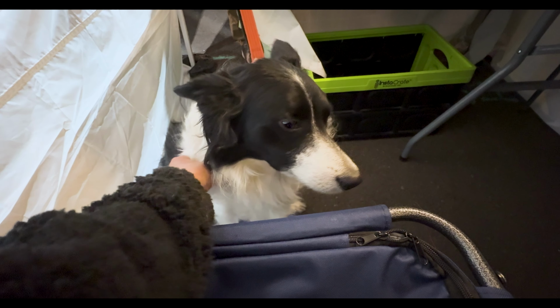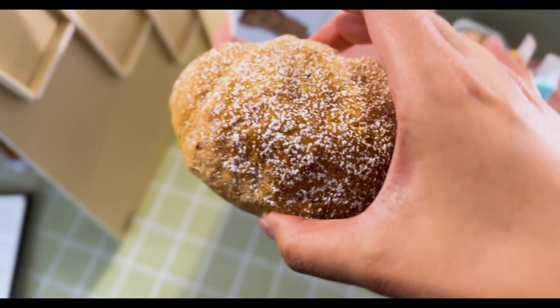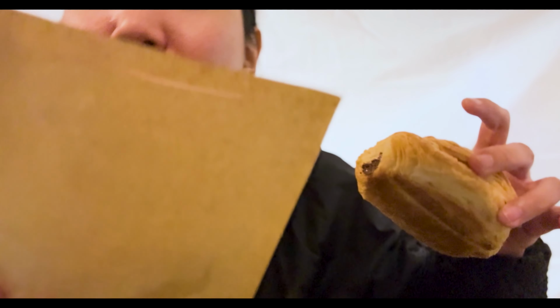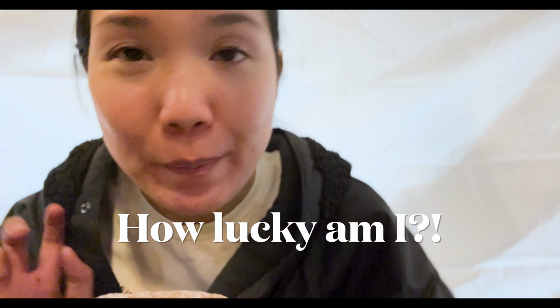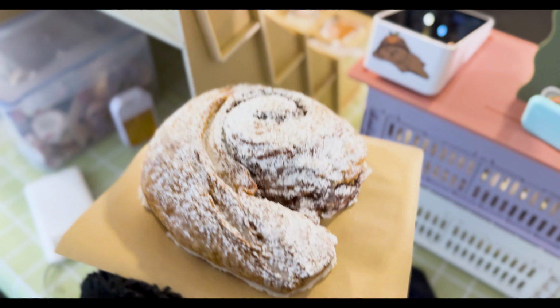Someone from the neighboring booth just came by with a tray of pastries and they're just giving these out for free. Chocolate croissant. My packaging bags are actually meant for pastries, so this is actually perfect. I can actually store it in my own packaging. I'll just put it on top for now. Mm, how lucky am I? I just got another one.